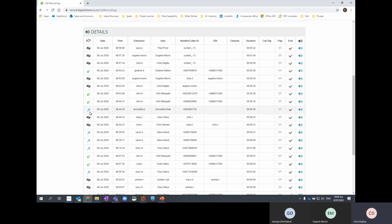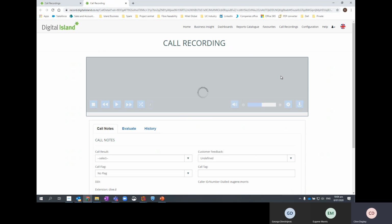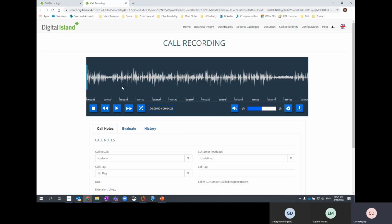So as we run through, if I have a look at a call, there's one from me. This would have been one I did to Eugene a moment ago. I can go through and tag it, evaluate it, see exactly what that call is about. As I open it up, it gives me, again, the standard sort of media player type functionality. So I've got a real visual as to where the dead space is, ringing, etc. And I can simply play through it as I need to.